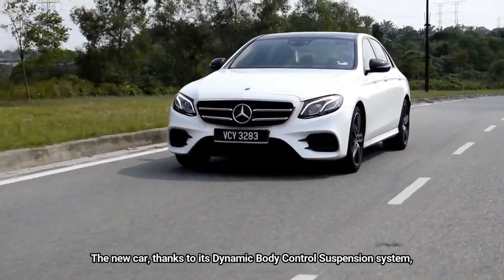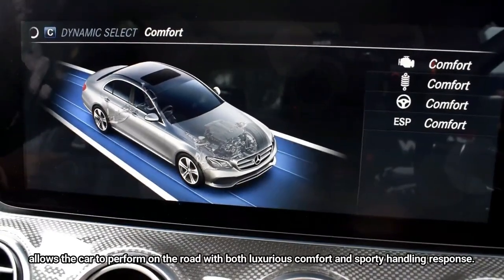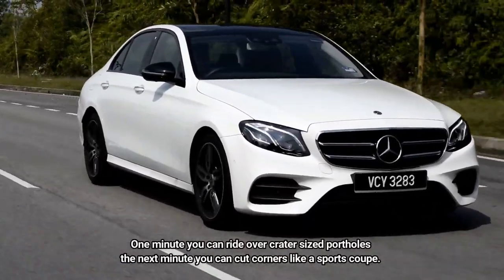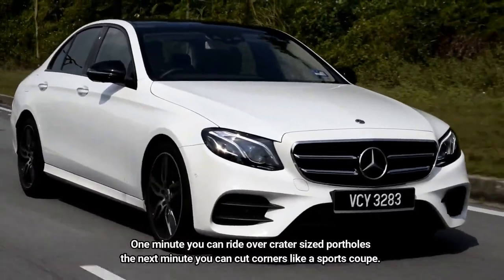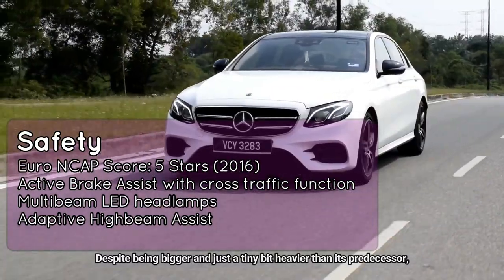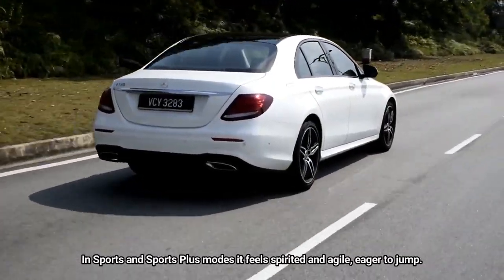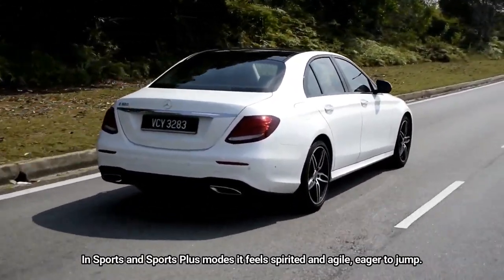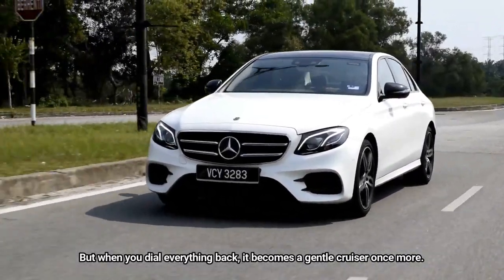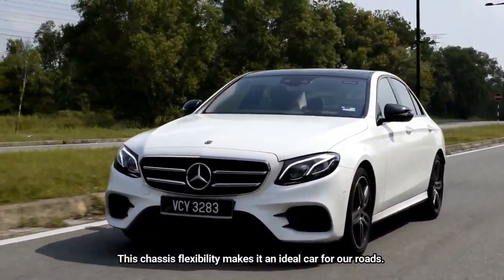The new car, thanks to its dynamic body control suspension system, allows the car to perform on the road with both luxurious comfort and sporty handling response. One minute you can ride over crater-sized potholes, and the next minute you can cut corners like a sports coupe. Despite being bigger and just a tiny bit heavier than its predecessor, the W213 has an agility the old car does not have. In sports and sports plus modes, it feels spirited and agile, eager to jump. But when you dial everything back, it becomes a gentle cruiser once more. This chassis flexibility makes it an ideal car for our roads.